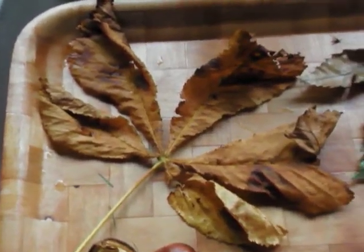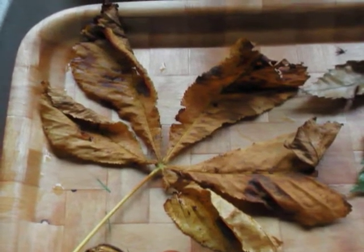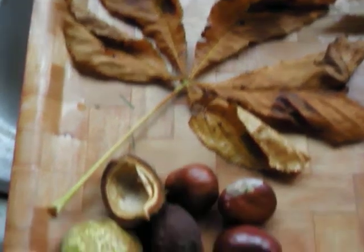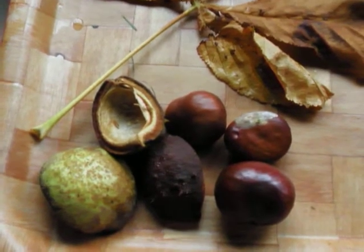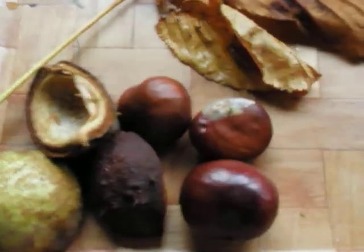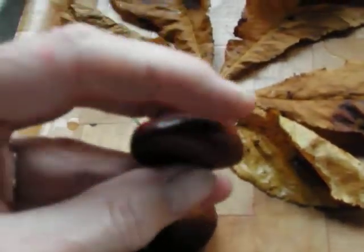There are two sorts of horse chestnut common in the UK. One is the red, one is the white. They have 5 or 7 leaves on the stalk there. The cases are comparatively smooth with a few prickles on, and the conkers themselves are generally round in shape, although they do kid you sometimes by being slightly flat on one side.